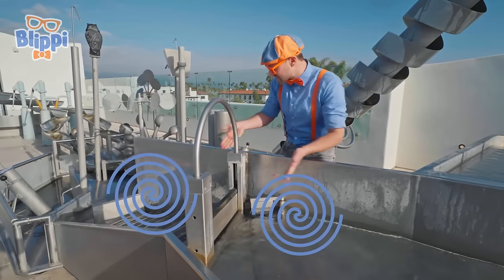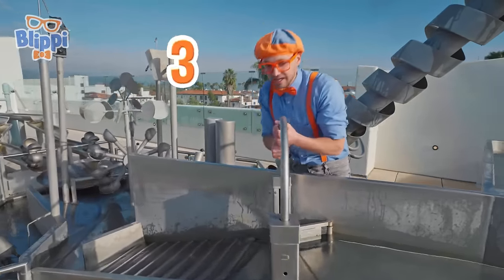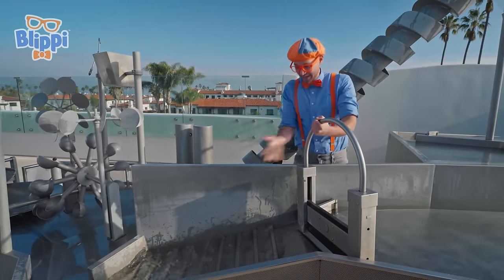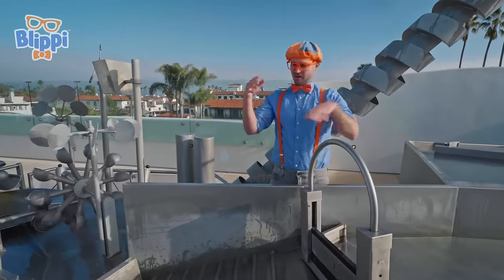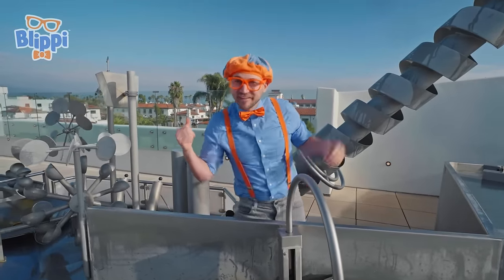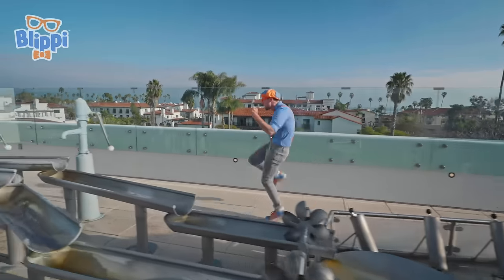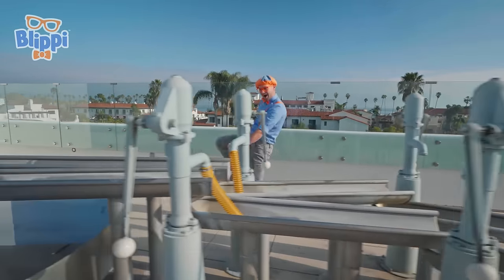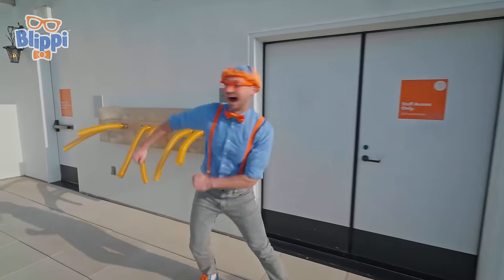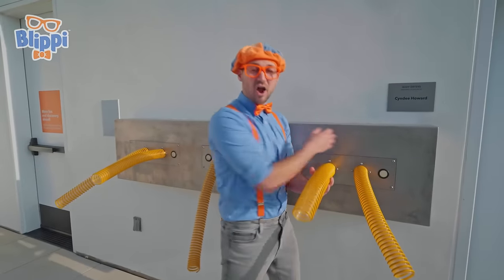All the water just came out. Check it out. Here we go. 3, 2, 1. Yeah, that's awesome. Oh, I'm all wet from the water. Hey, we should probably go dry off. Whoa, look at these. Here we go, let's dry off.